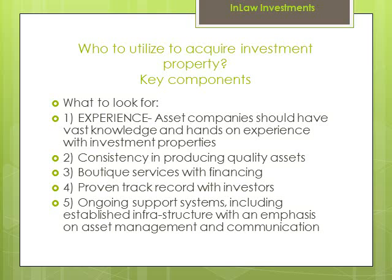Things you need to look for is experience. You want to deal with asset companies that have vast knowledge and hands-on experience with investment properties. And I don't mean people that are brokering properties. I mean investment companies that purchase these properties, rehab the properties, and are on title on these properties when they're selling these properties to end users and investors.